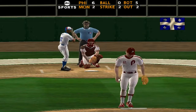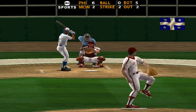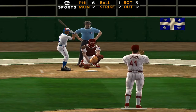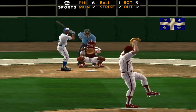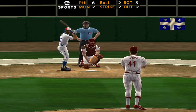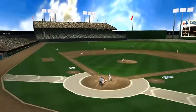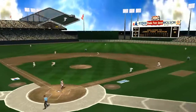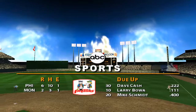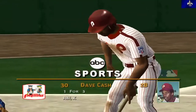Swung on and missed. Into the windup. Here's the pitch. Misfire. Count is even. Two balls, two strikes. Hit hard to third base. Retires the side. They go down in order. Five innings gone. The Expos are down by four.